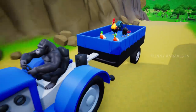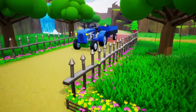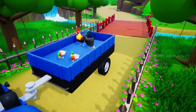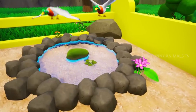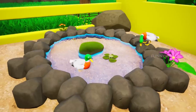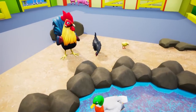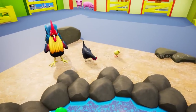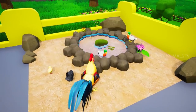Hens and ducks are here. Like the morning sun.